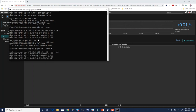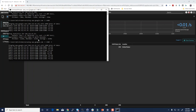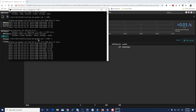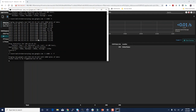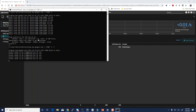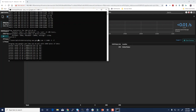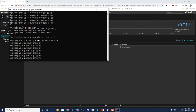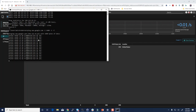But one of the things that I've had quite a bit of experience in and found quite a few problems with is I oftentimes like to do what's called the -f. And so we're going to do that, and look at that. We get this thing called packet needs to be fragmented at 1480. What's the maximum MTU size of a packet on most networks? It's 1500. So right now I got 20 bytes that is being chopped off, or it tells me I need to be fragmented.